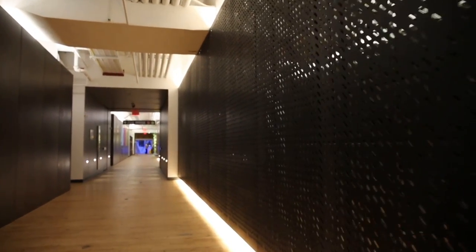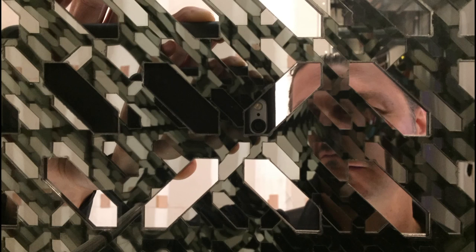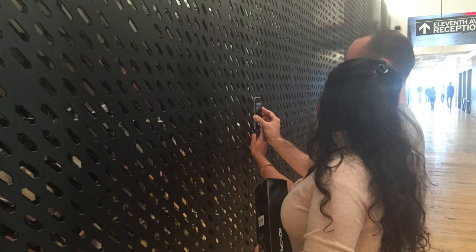We used this 10 print pattern as a perforation on a steel surface, which has a reflective backing. When you put this surface in front of a mirror, it creates infinite reflections when you peek through the holes. Seeing infinite reflections is a good biophilic connection, which is similar to wonder and surprise in emotion in nature. Of course, one of the things turned into a selfie wall for me and for some other people.